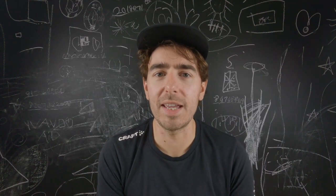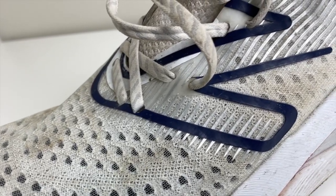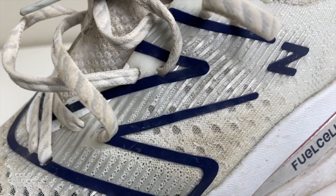Coming in at number 3 is the New Balance SC Trainer V1. So I did try this, the SC Trainer V2.